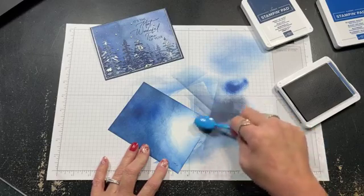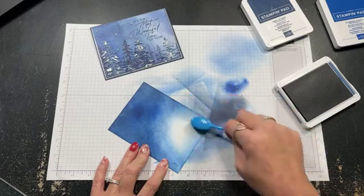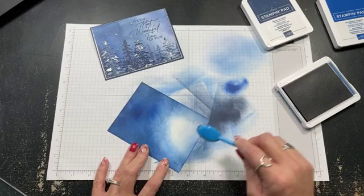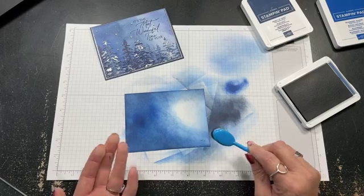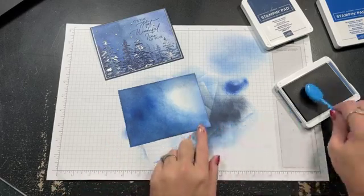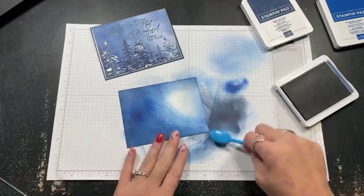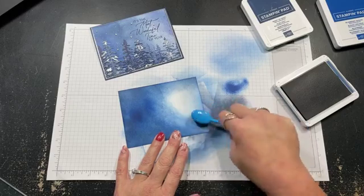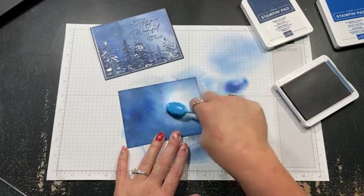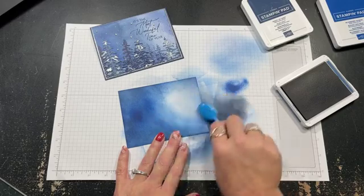Again, I want to leave some white here. So I'm just going to come in a little bit farther than the Blueberry Bushel. I can tell I got some ink smudging down here. I'm not sure how I got that down there. I'm sure I got it on my fingers and I touched something. But that's okay, because that's going to be kind of covered up. Okay, I'm going to go into this white part just a little bit.